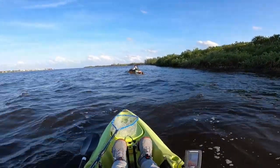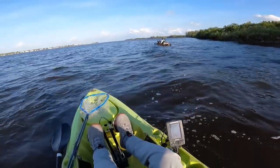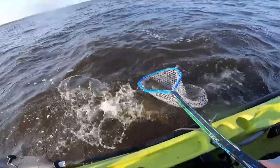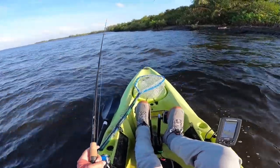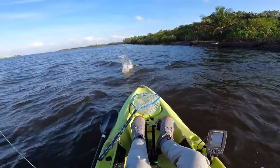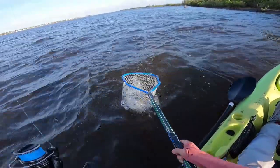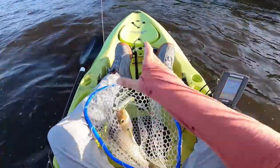Oh, just got one right under you. Literally got him to eat right under your kayak, dude. They are stacked here. Oh, he jumped over the net and I lost him. There's another. Found another. Another fat snook. Fat snook are stacked.